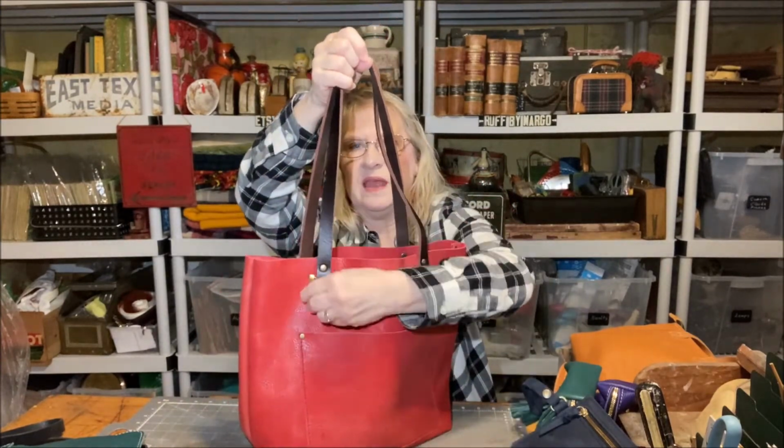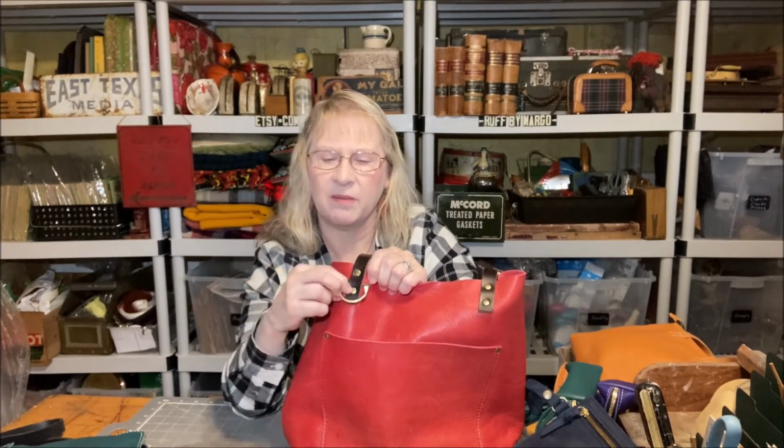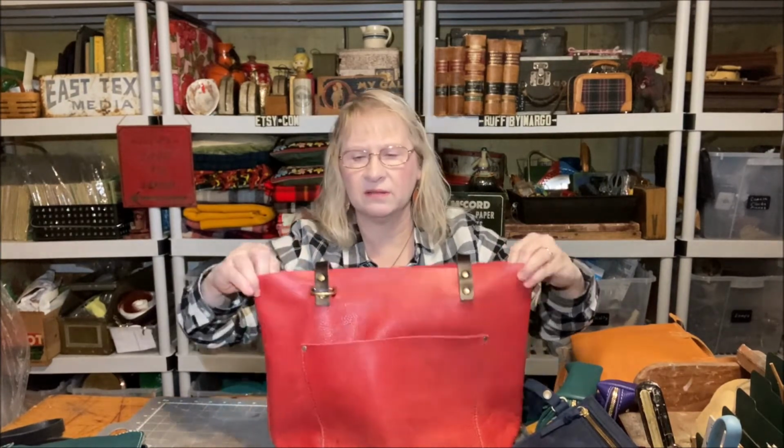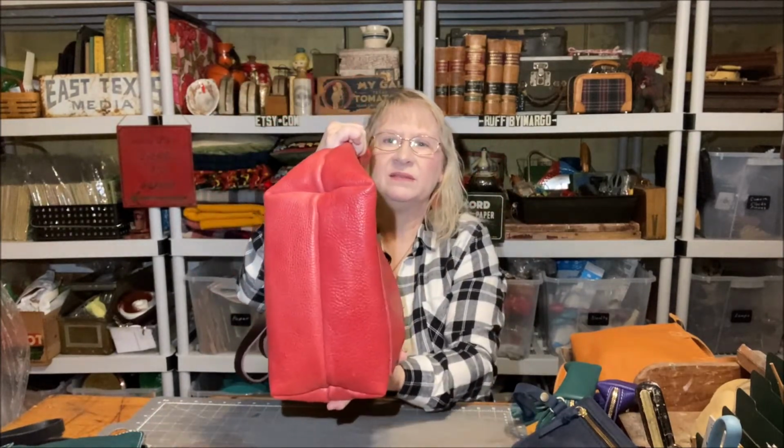This is an add-on, and I have these little, they're called shackles. There's a little screw inside that you pull out, and you put it on your bag, and then you can hang things easily from a bag that doesn't have a D-ring already. And I have these in my Etsy shop for purchase. So if you need a shackle, let me know. So there you have it. That's the basic Portland Leather Goods tote.